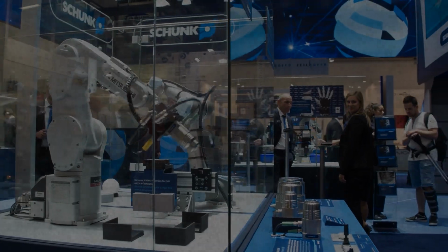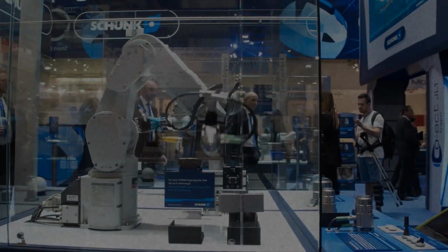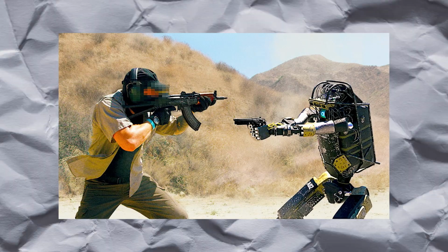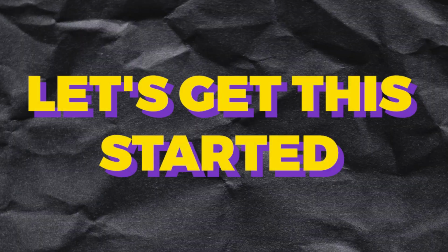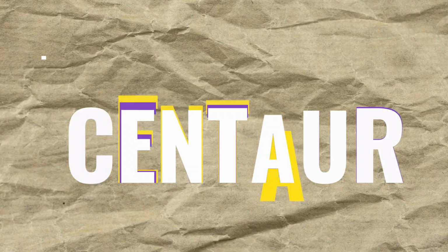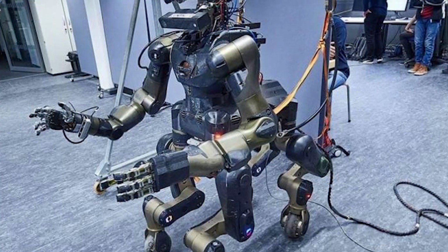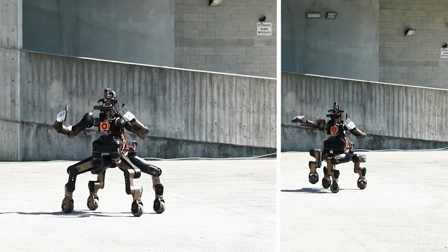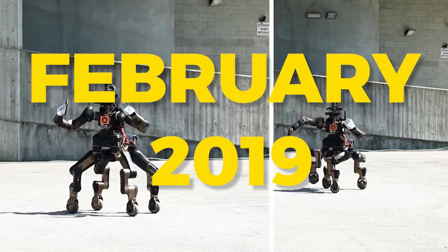Now that we've examined the working mechanisms of military robots, let's take a look at the 7 most advanced military robots to keep an eye out for. Let's get this started right away. Number 1. Centaur. So Centaur is the first one we have. Endeavor Robotics created it before being obtained by FLIR Systems in February 2019.